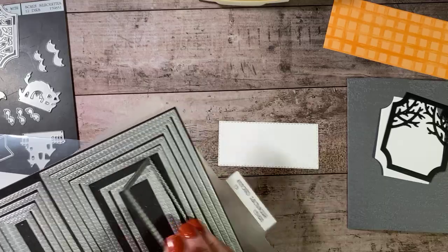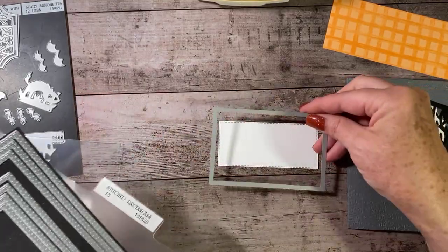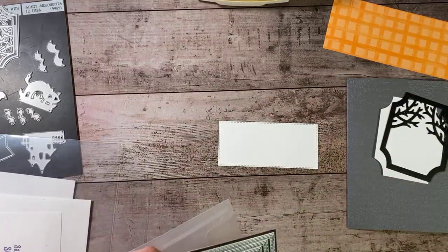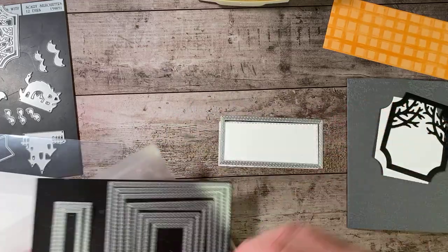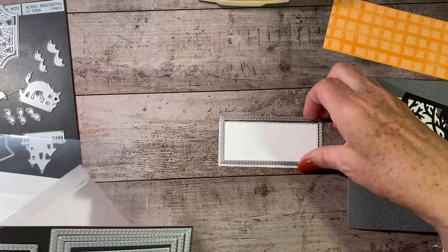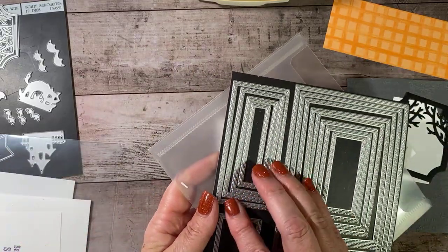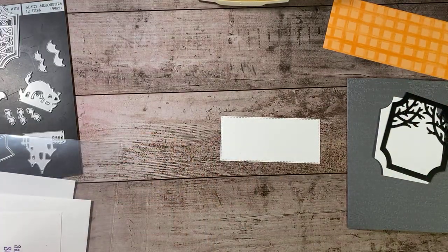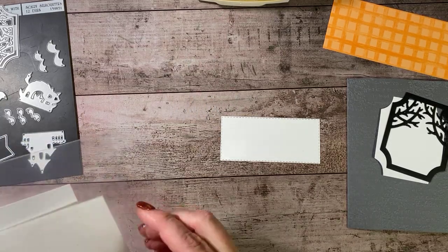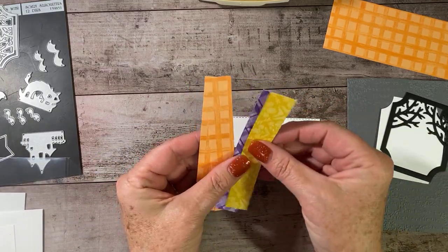Okay. You're also going to need a piece of basic white, and you're going to take the stitched rectangle dies. And it's the third. Hang on. It's the largest. I used the largest one of this set of the long skinny rectangles to cut a white piece.